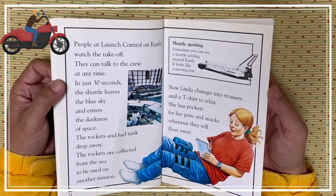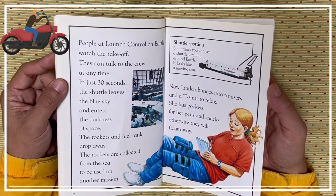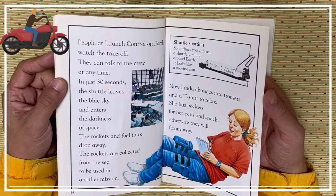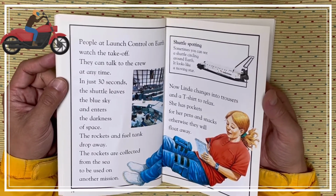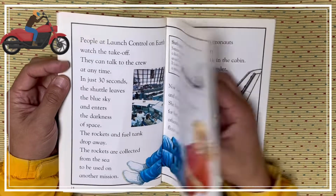Shuttle spotting. Sometimes you can see a shuttle circling around Earth. It looks like a moving star. Now Linda changes into trousers and a t-shirt to relax. She has pockets for her pens and snacks, otherwise they will float away.